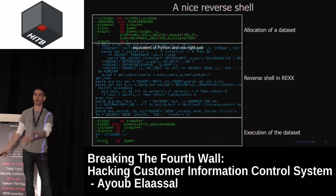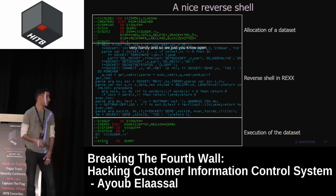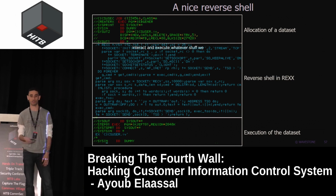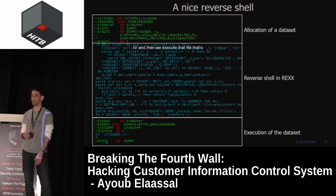It's kind of the equivalent of Python on z/OS, right? Just a scripting language. It's easy to perform some socket stuff, etc. So it's very, very handy. And so it just opens a reverse connection in REXX and executes whatever we push to it. And in the end, we write this into a file that's called kixuser.iv, and then we execute that file. That's it.